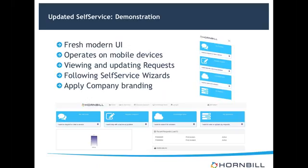We've got a fresh modern UI, which will work on different devices, including a mobile device. It will work as a browser within your mobile so your customers are able to use it on different devices. We'll view and update various requests, follow through some self-service wizards, and also take you through a little bit of the company branding, a method to put your own touch on it, to make it a bit more personal to your company, to your organization, and change some of the color schemes, the logos, etc.